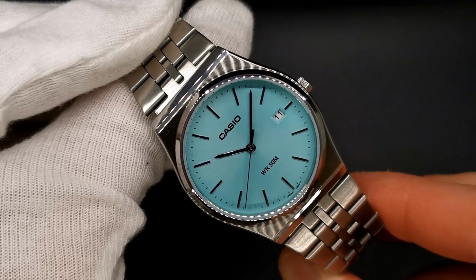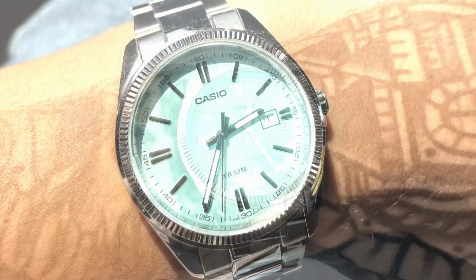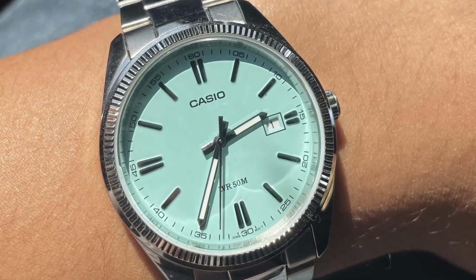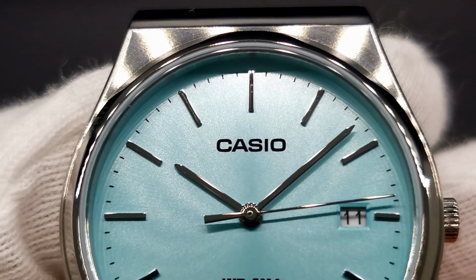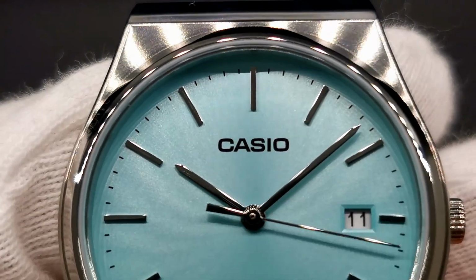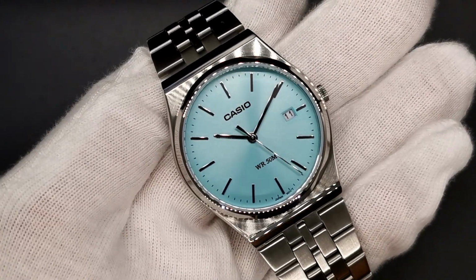So is this Casio a genuine turquoise dial? Well, I think that the original Casio Tiffany was spot on with the colour, with it having a flat colour that looked deep and rich. However, this Casio Tiffany PRX is different. This model actually features a sunburst finish, which gives the colour a lot more variety depending on the lighting condition.